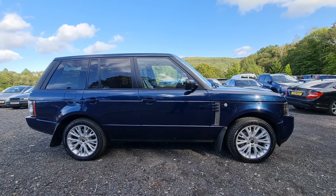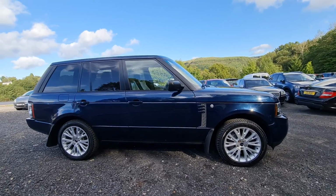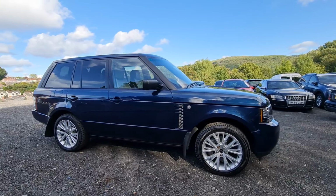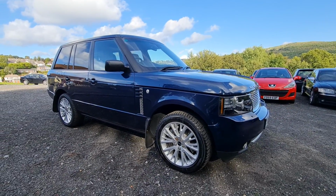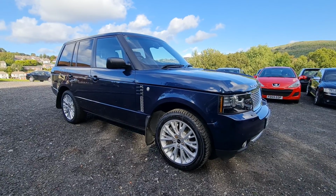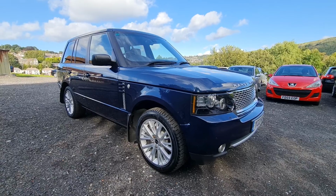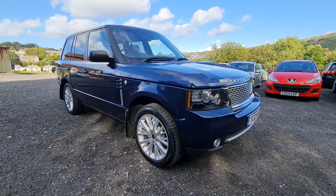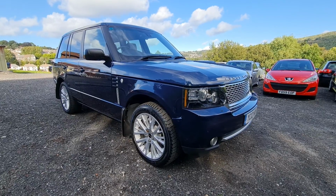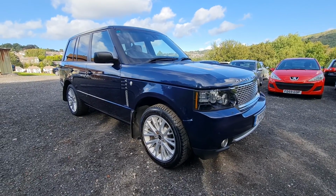So we're going to have a good look over the car. Hopefully I can show you a few things that I like and a few extra features that this particular Westminster model has got over a standard L322. So starting off at the front of the car, obviously it's got xenon lights. It's got the nice 20-inch wheels with the Scorpion tyres on it. The car is in very good condition for a car that's 9 years old now. It's done 121,000 miles, but exceptional condition.